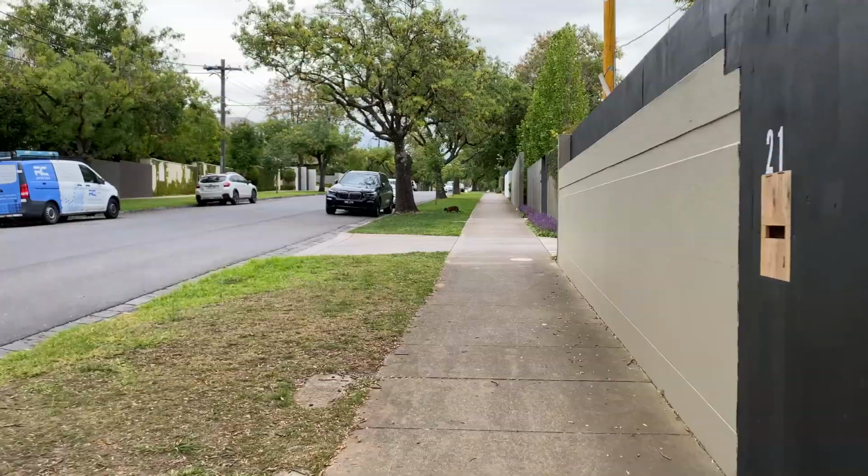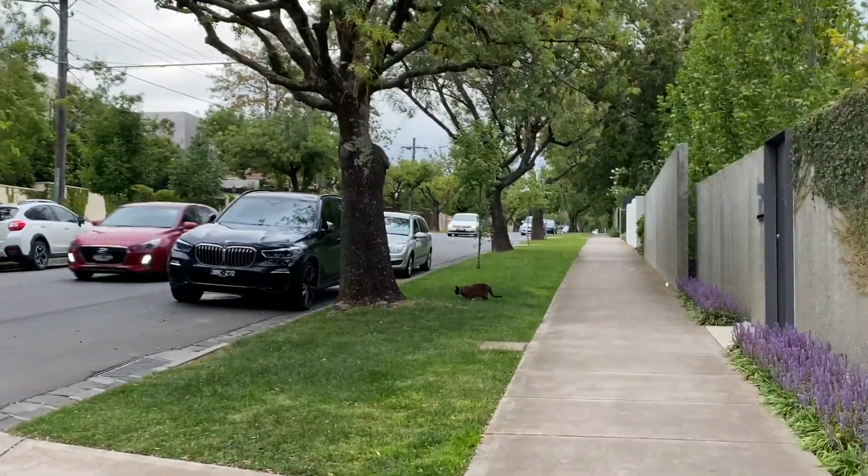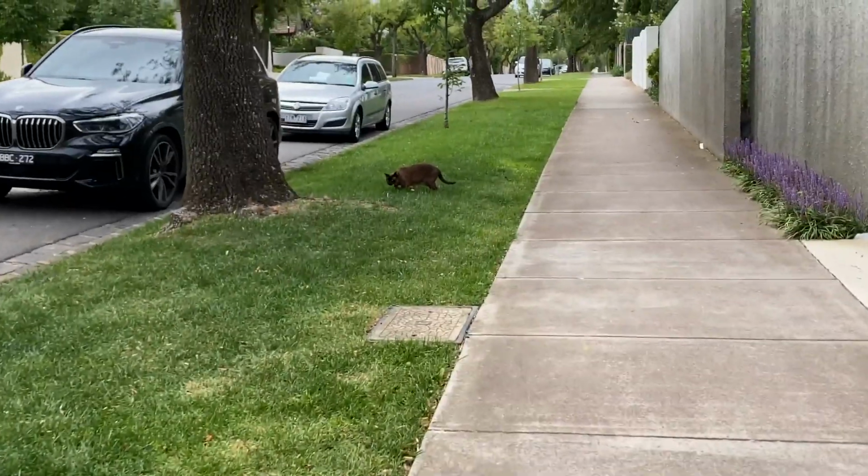Okay, join me for my walk today. Is it a cat or is it a dog? It's eating the grass. What a cutie, it's so chunky.